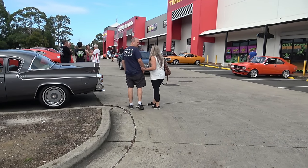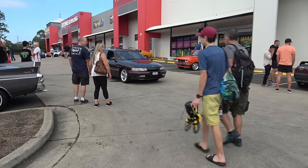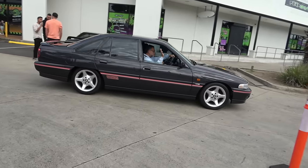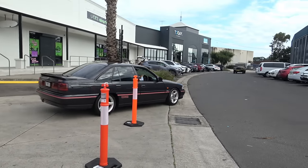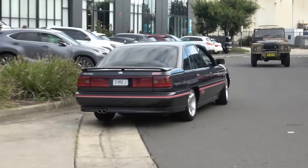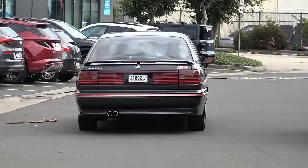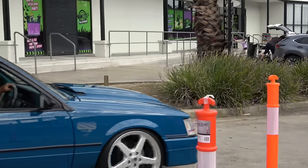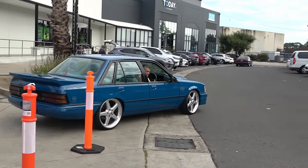Commodore SS about to take off. And the VK behind it over there. Check out this beauty. Sounding insane as well. The VK, Group A, SS.